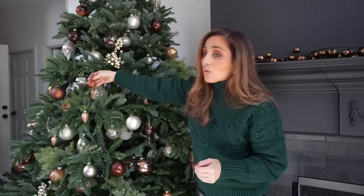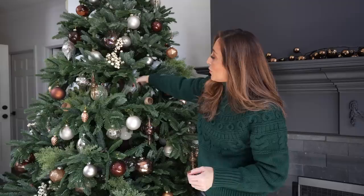Like this room will be beautiful 5 years from now, 10 years from now, 25 years from now. I want that kind of lasting quality to what I'm doing, and I'm hoping that's what I'm going to achieve. So these little ornaments from CB2 and the little pine cones I got off Amazon are just beautiful. Got my Waterford ornament kind of tucked in here, and I've used the depth this time on the tree.